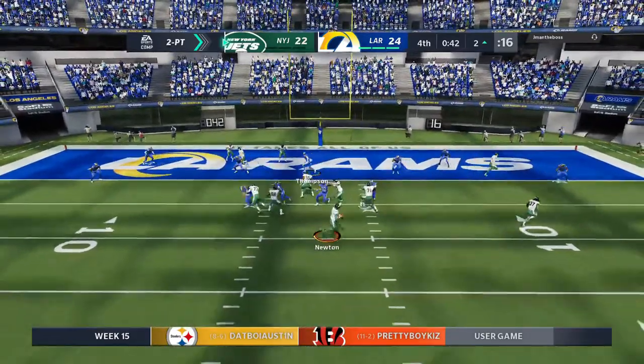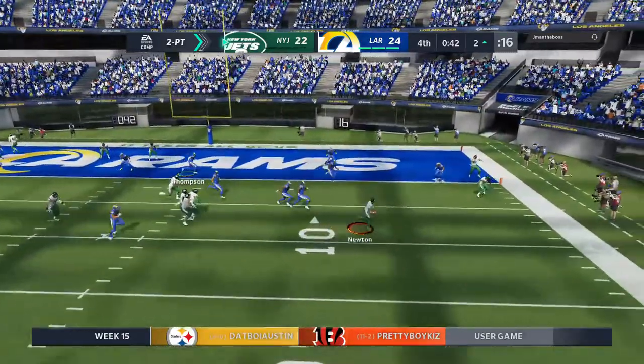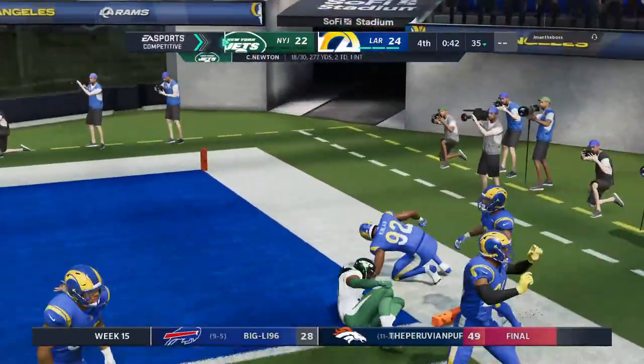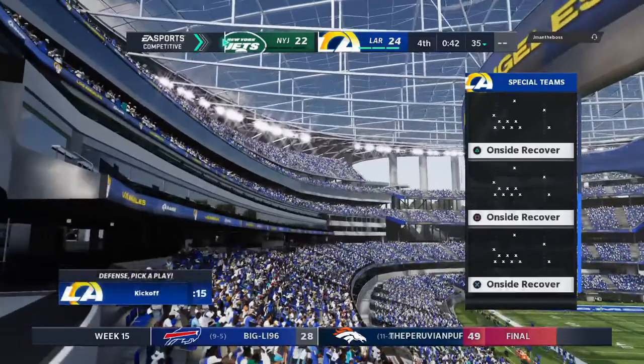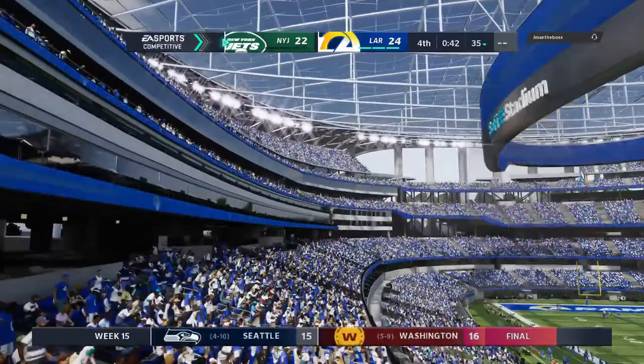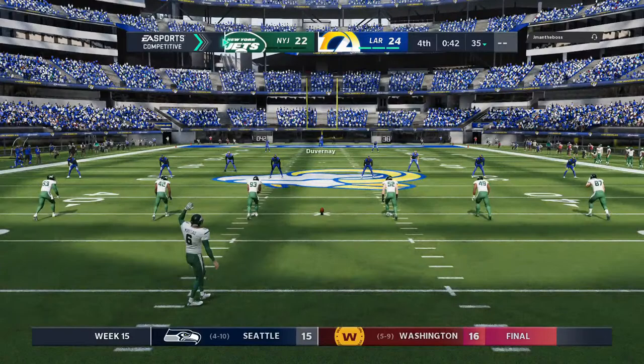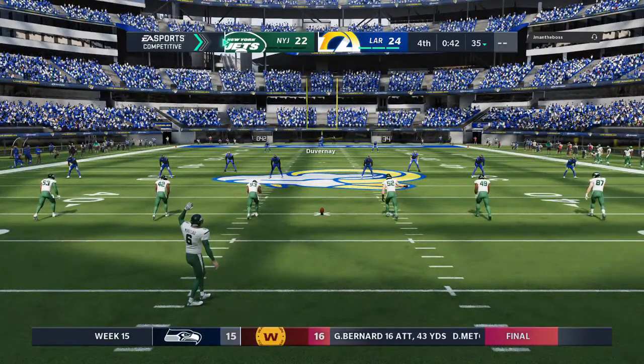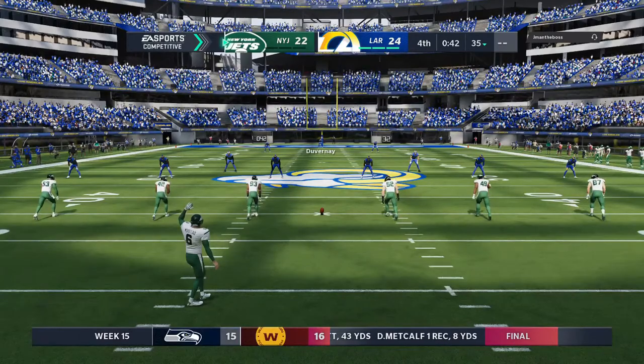Newton to throw. Flushed out right. And no, it falls incomplete. So the two-point conversion, no good. And the failure to convert and tie the game. Now the pressure shifts back to the defense. But I think it was the right play. I think it was the right call to try and tie the game there. Kick an extra point, you're still down 1. What's the sense? I like what they did.